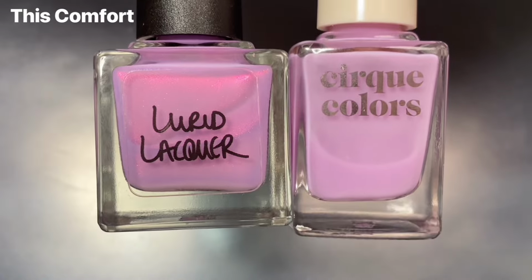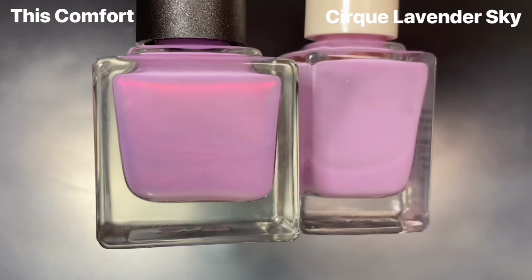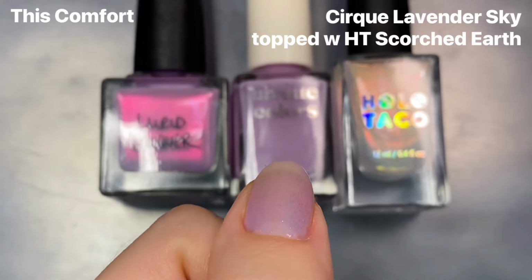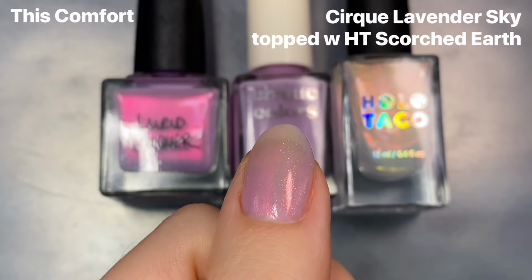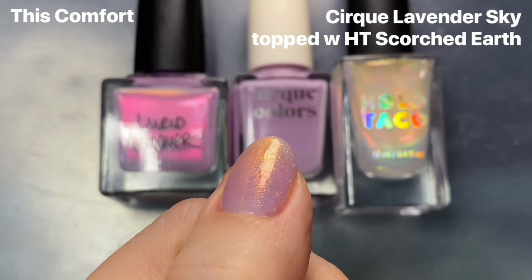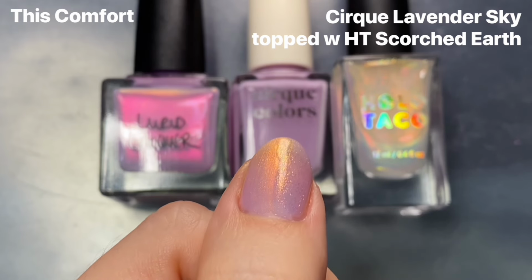I did want to try to recreate This Comfort Now Constrains You using Cirque Colors Lavender Sky, because I just immediately was reminded of that shade when painting this comfort. I don't have a hot pink kind of shimmer though. The closest that I had was Holo Taco's Scorched Earth, which is more red leaning head on, and since it's a topper, it's a little bit more dispersed and not as densely packed as the shimmer in Lurid, so it kind of gives it a different vibe and color, but the base color I would say is the same.